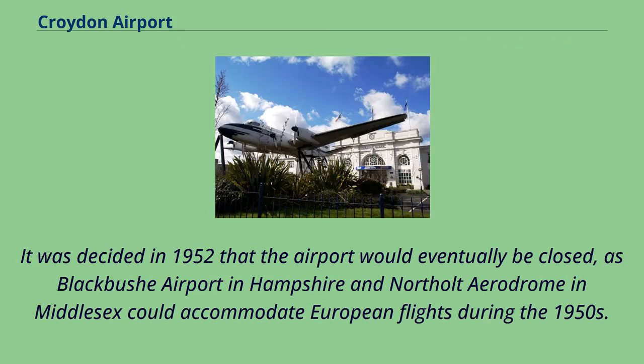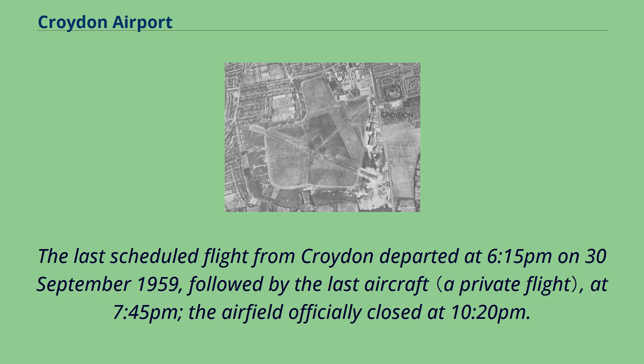for good. It was decided in 1952 that the airport would eventually be closed, as Blackbushe Airport in Hampshire and Northolt Aerodrome in Middlesex could accommodate European flights during the 1950s. The last scheduled flight from Croydon departed at 6:15 p.m. on September 30, 1959, followed by the last aircraft at 7:45 p.m. The airfield officially closed at 10:20 p.m.